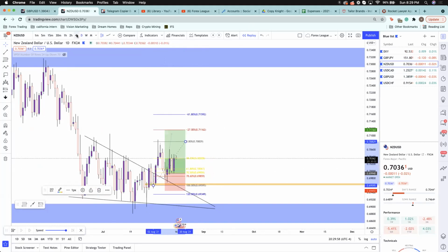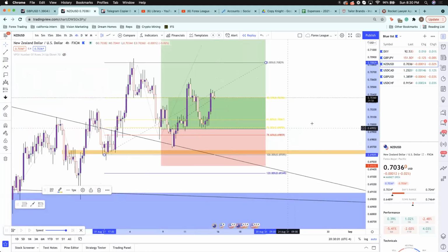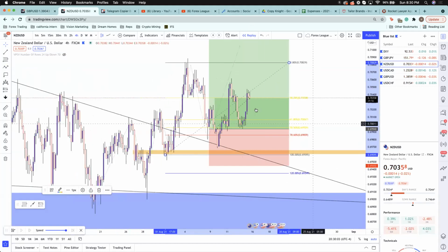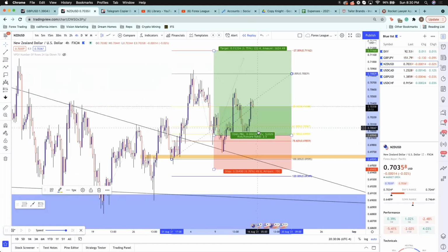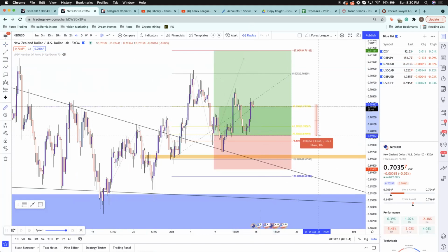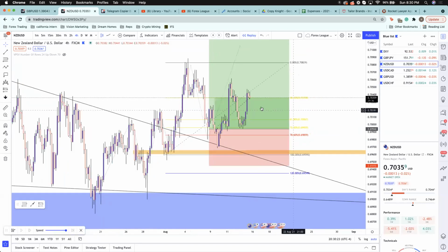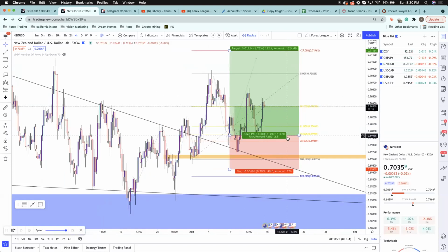So where are the targets on this, and would I enter now? Personally, I would not enter at the moment, because we could retrace all the way down to this area, about 40 pips. We have a lot of room to come down right now, so I would not enter. If it does come down and retest this area, I would potentially re-enter, but we are pretty much just looking to maintain the positions that we are in and get this thing to the upside.